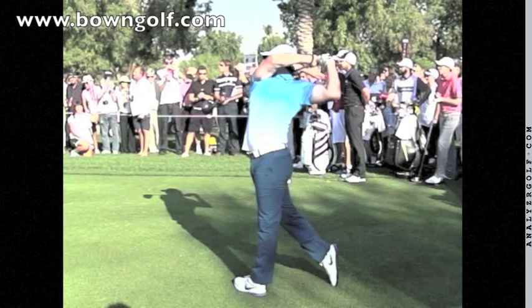Let me just clear these lines out of the way for you to see that finish. Boy, is he flexible. So, an amazing talent. And it'll be interesting to see how he gets on this year, but he's made a great start already.